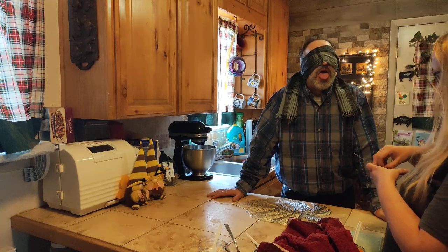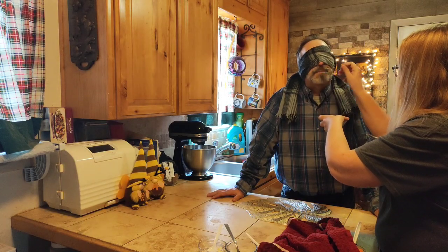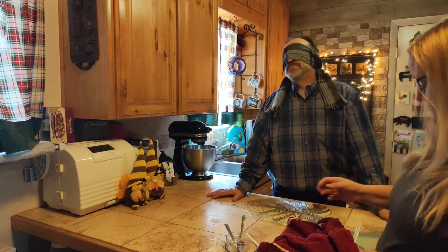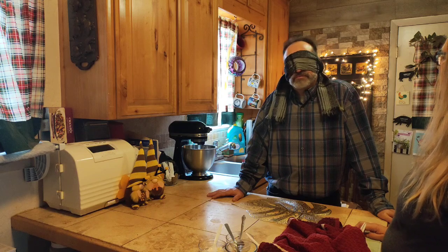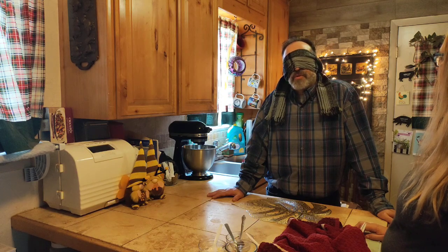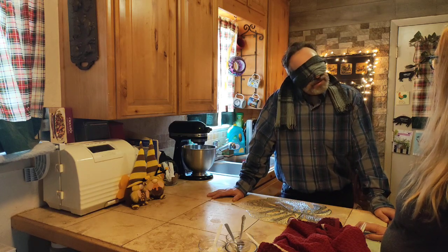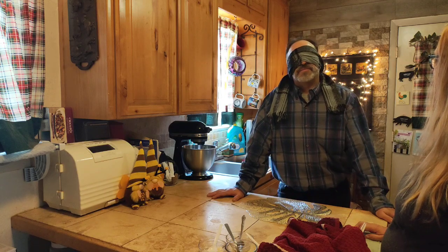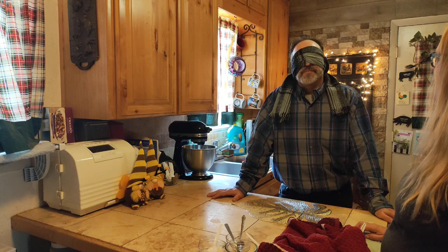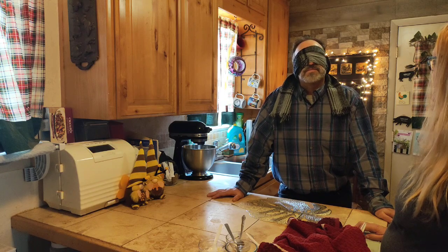Alright, you're good so far. Because there's a bit of a seed in there, I think it's a grape. Second guess? Grape. No, that's your first guess. What's your second guess? Tomato. Third guess?